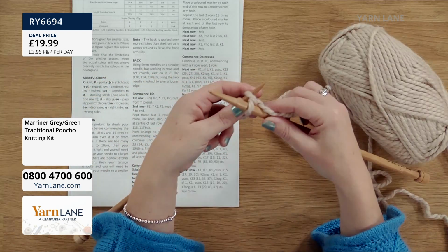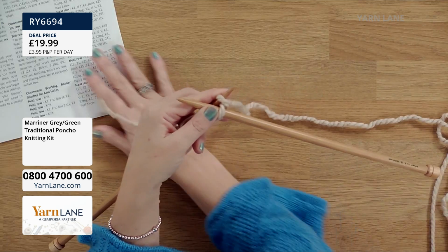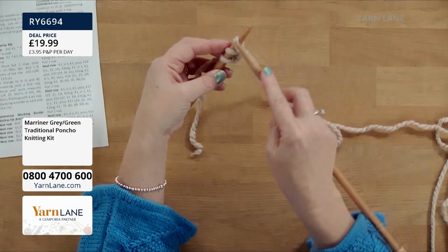So just go right just a bit. Maybe move the pattern out. There we go. So they can't see. Is that better? Yeah. Okay, and slip onto your needle. So now I'm in the right spot. Perfect.